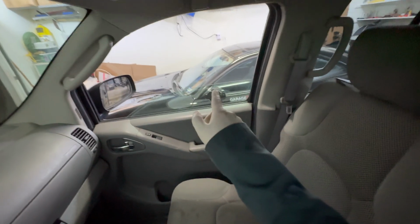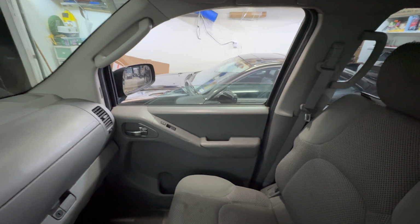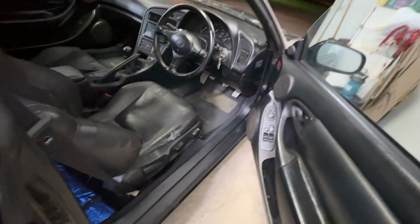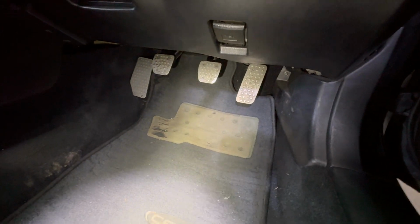Let's go over here to the Celica GT4. I want to show you something about these manual transmissions. Hop in this manual transmission. Hashtag save the manuals. All right, take a look down at this floorboard real quick. Three pedals: one, two, three.